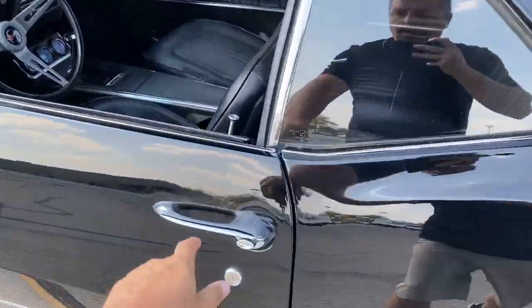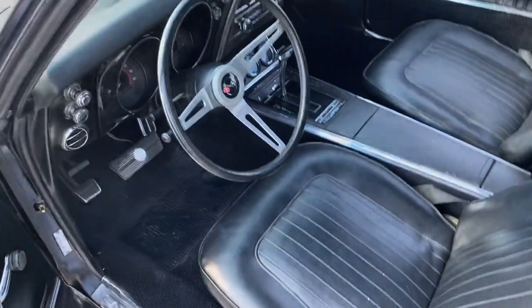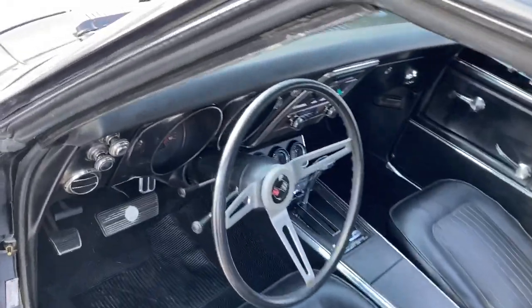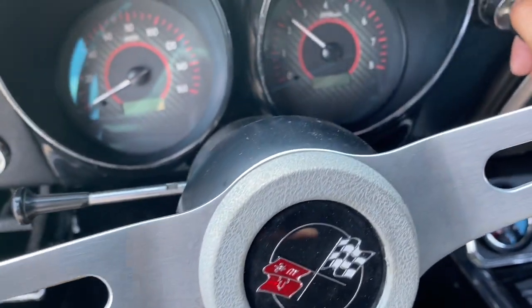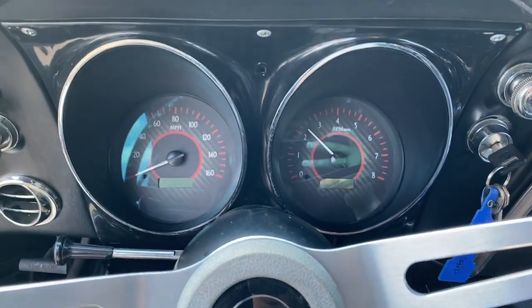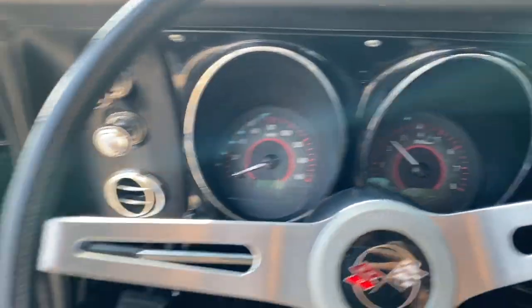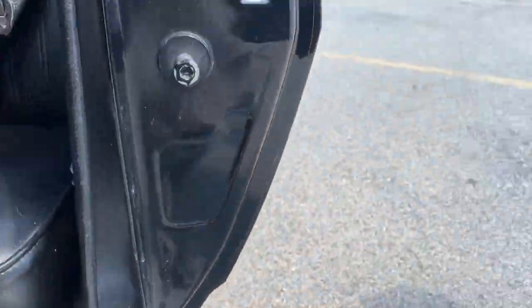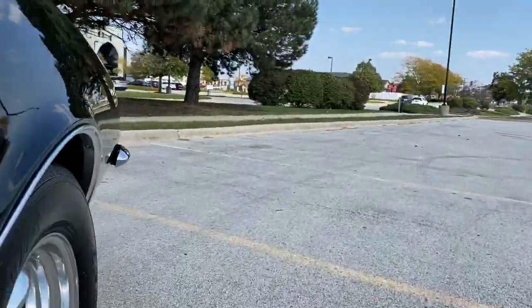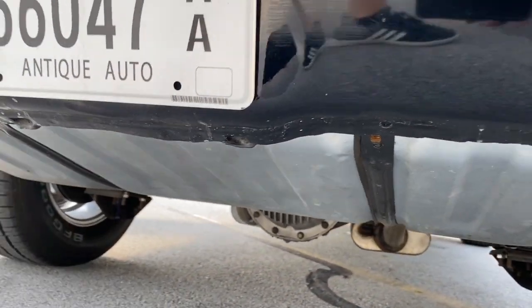All right, so let's get in. Start it up. And then we'll go over my inspection list as well. Key in, a couple pumps. Starts right up. As you can see, the gauges are inoperable. They were just installed, so I will get that to function correctly. All right, let's listen to this baby. That's why you buy a muscle car. Sounds like popcorn.